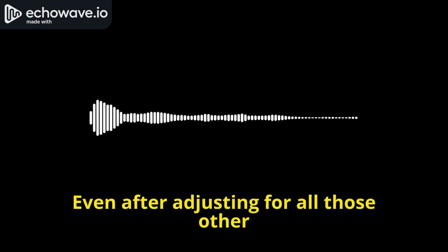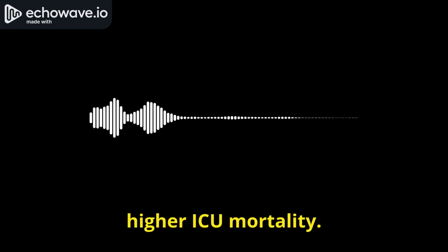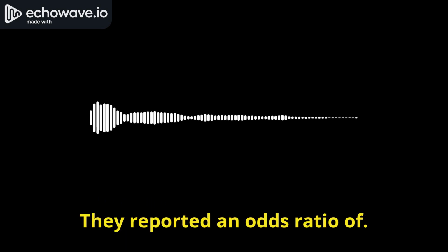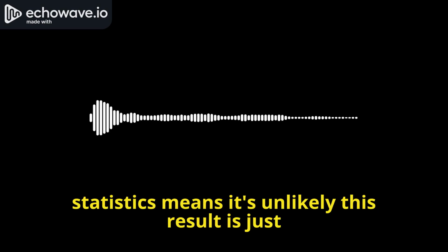Even after adjusting for all those other variables, low ionized calcium in the first 24 hours was still independently associated with higher ICU mortality. Yes, significant. Still significant. They reported an odds ratio of 0.17 with a p-value less than 0.05, which in statistics means it's unlikely this result is just due to chance.